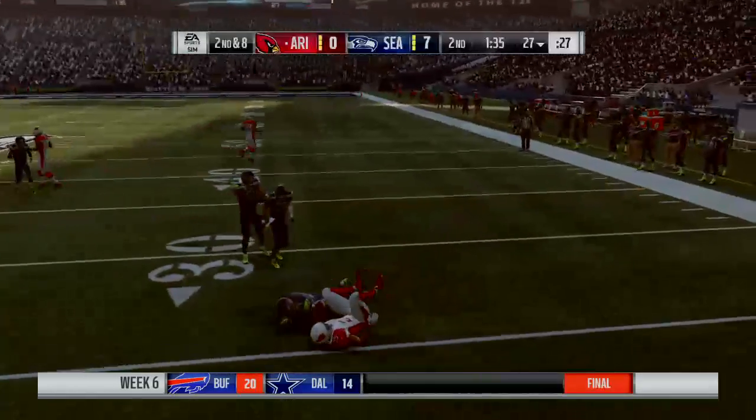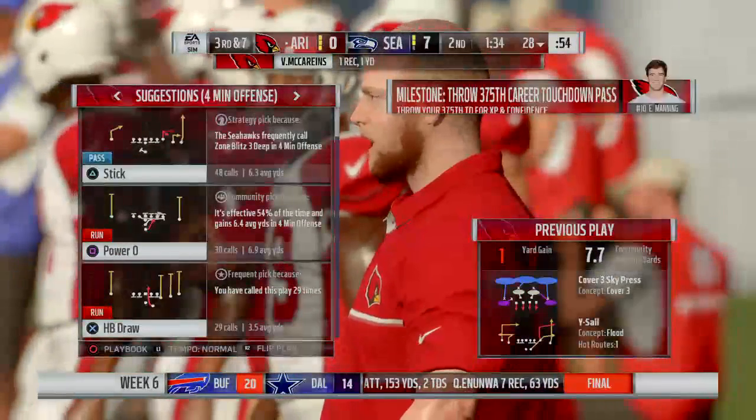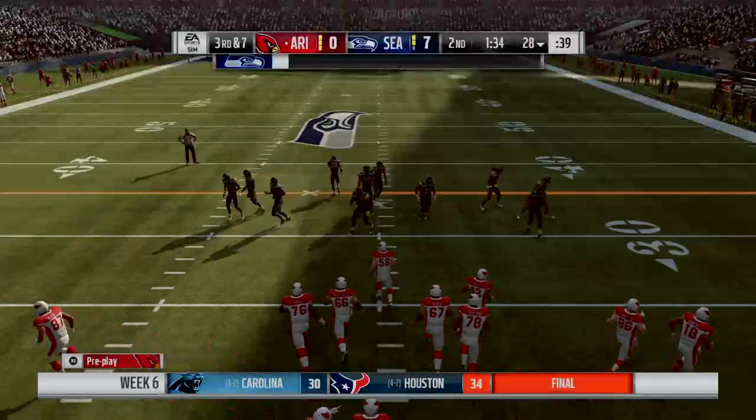He's going to hit his man out of the backfield. Complete. And now the Seahawks are going to take a timeout here on defense, as they'll talk it over here before what will be an important 3rd down.